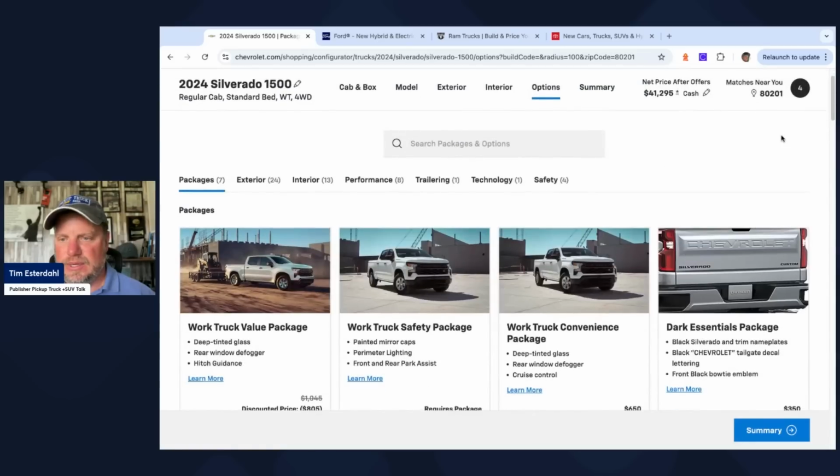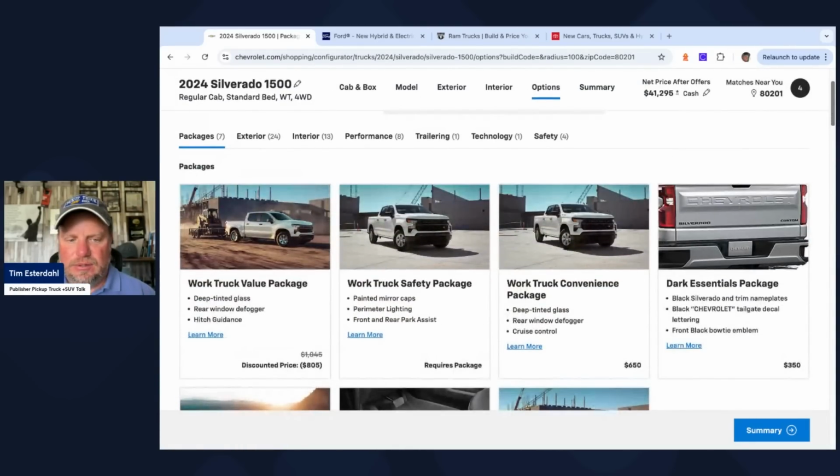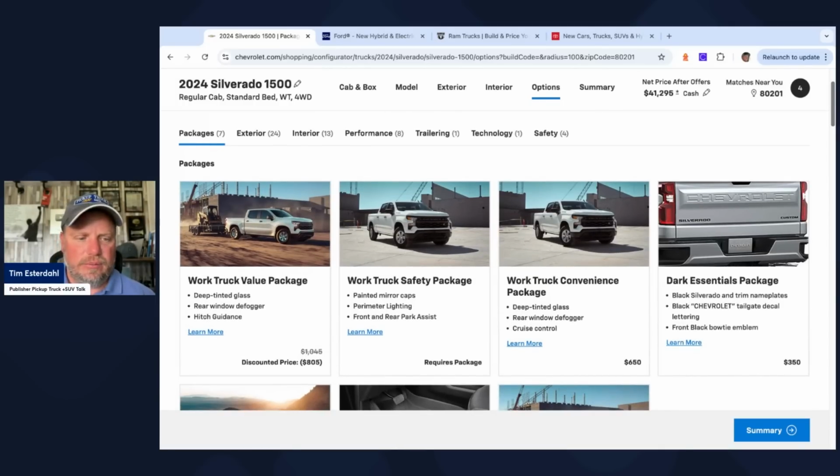So what options do we get? You can do some painted mirror caps. You can do front and rear park assist, which is really handy these days, how big trucks have gotten. Deep tinted glass, rear window defogger. So the front and rear park assist, those are parking sensors. And it's nice because their little circles are built into the bumpers and alert you if you're getting too close to things. It is pretty handy.